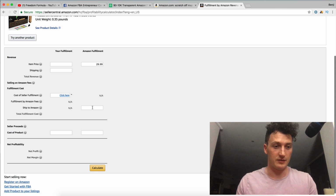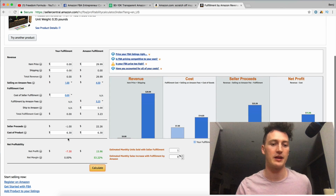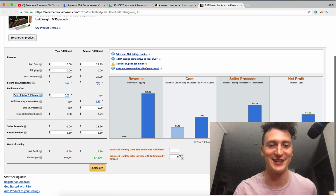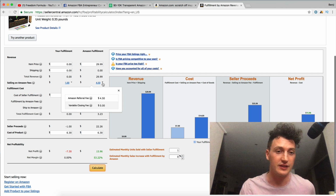So shipping to Amazon, I'm going to say 0 because we're going to factor that into the product cost, which is $6.30. We're going to calculate that, and it's going to tell us all the fees and how much we make per sale. So you can see the fees here are, so total revenue $29. Seller fees is going to be $4. Sorry about that, Archie knocked over our lighting. So the fees were $4.50.